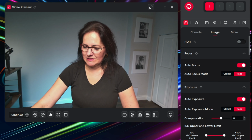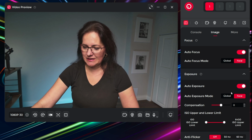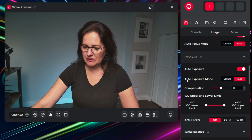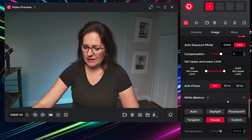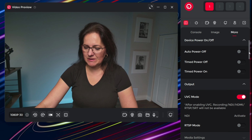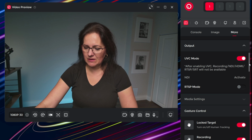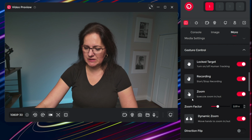You can customize the focus here. You can customize exposure. All those controls are here. ISO, limit, and under more, you can really customize everything else about this device. You can customize gesture controls here.